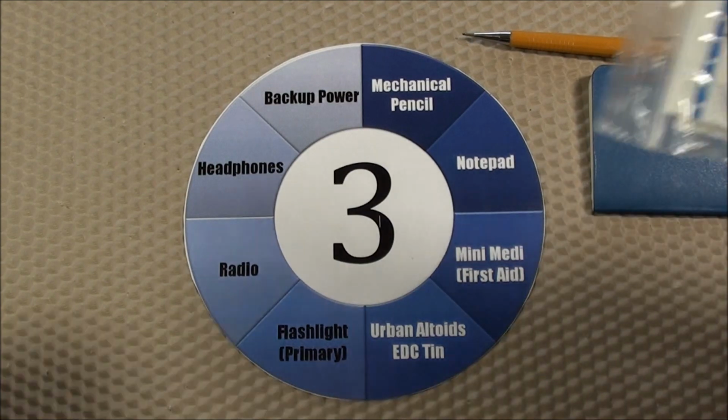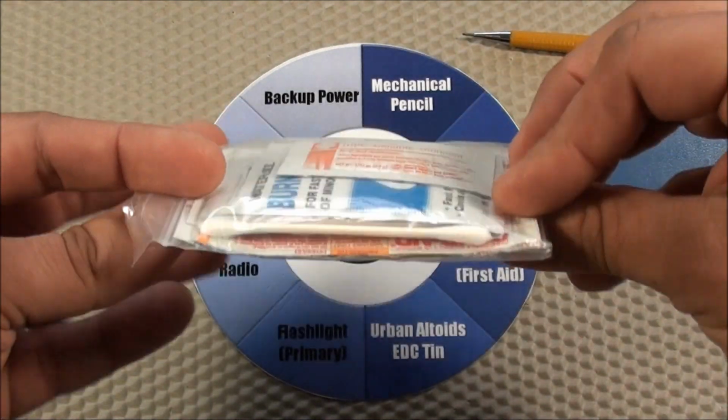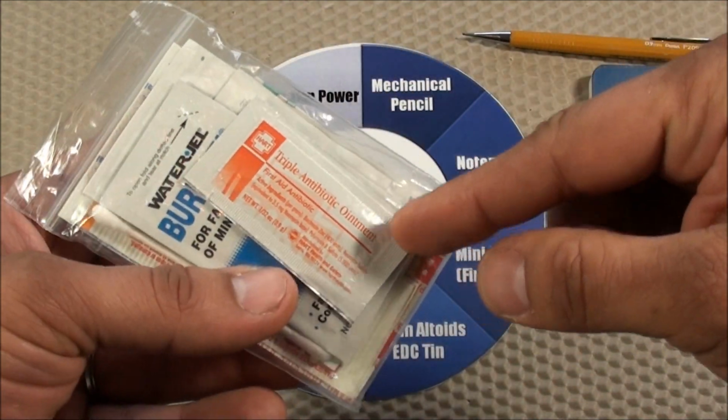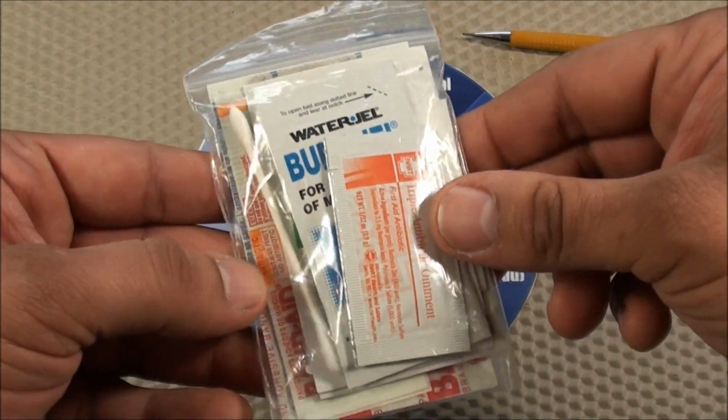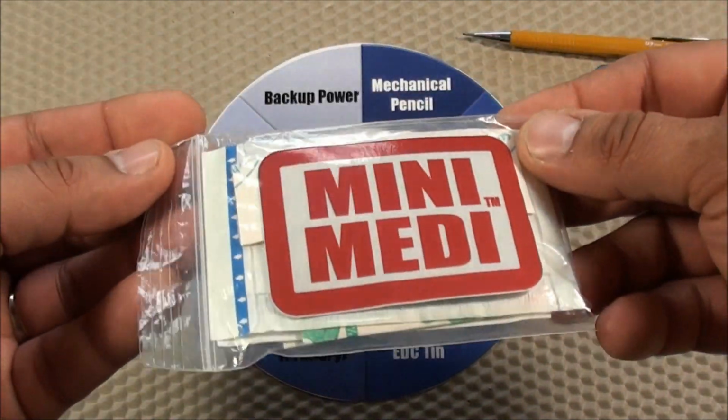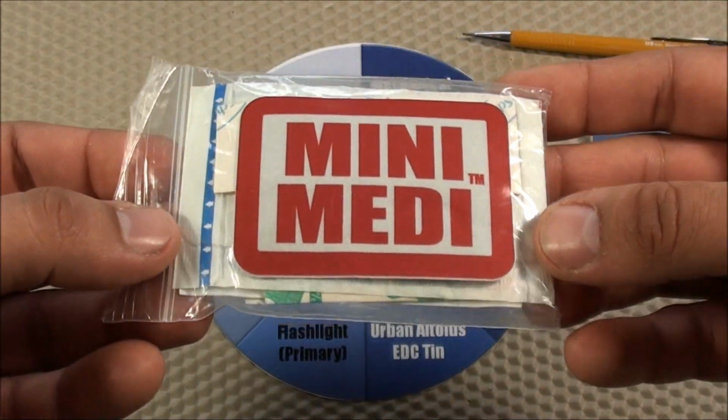Next, I want to have some items for first aid. As a lot of you know, I carry what I call a mini medi. And basically in this little plastic bag I have various first aid equipment, antibiotic ointment, some burn gel, various band-aids, and just other first aid type of boo-boo kit basically. So a mini medi.